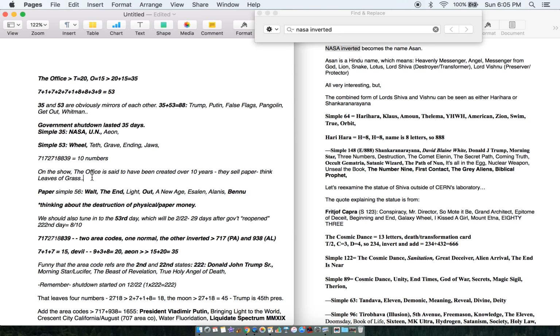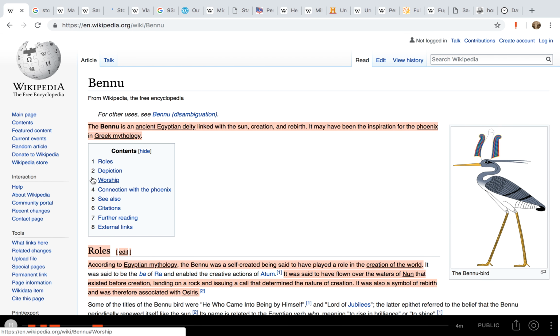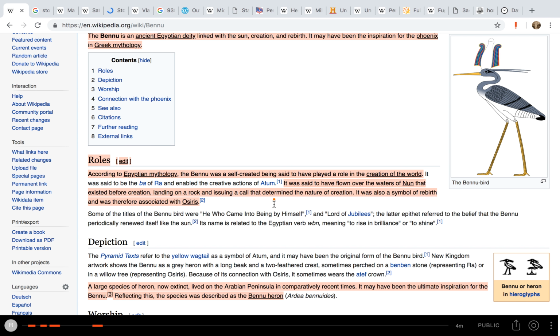So let's take a look over here, because this is an ancient Egyptian deity linked with the sun, creation, and rebirth, and may have been the inspiration for the phoenix in Greek mythology. So you see how all of this is starting to tighten. But look further here, you can see him playing a role in the creation of the world, being said to have flown over the waters of none that existed before creation.